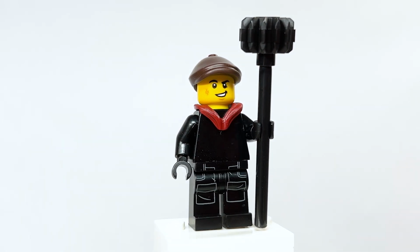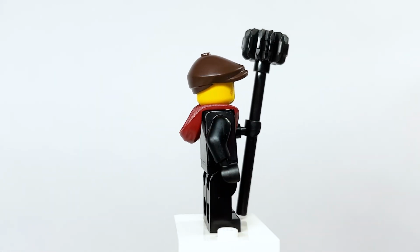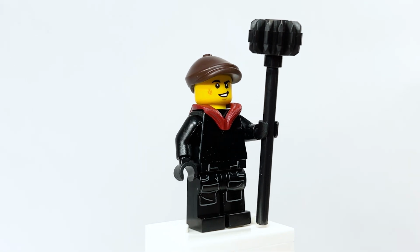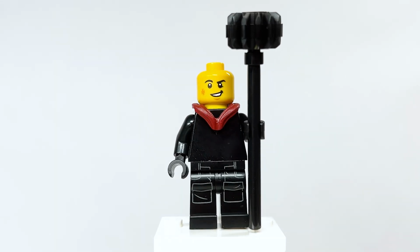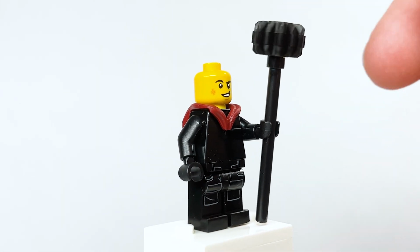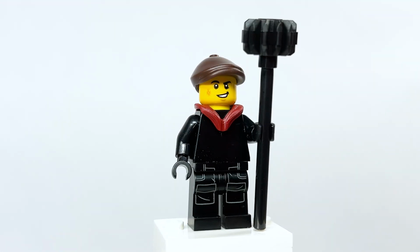You've got just a black torso, maybe just absolutely covered in soot. And I like the hood piece there in dark red. The only other set it's been in is Harry Potter. You have this little hat here. Again, not exclusive, but the face underneath, interesting with the little scuff on the face. And this build for the chimney sweep is interesting with the gear being used there. I think that works quite well.